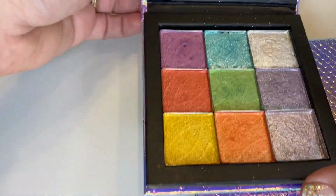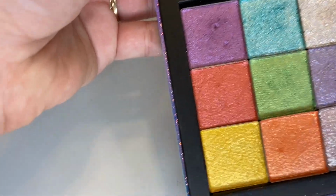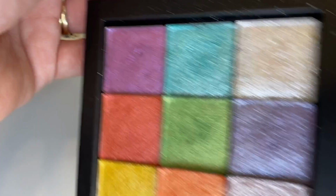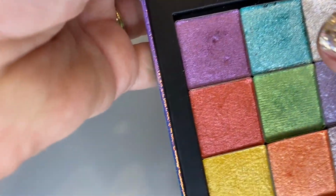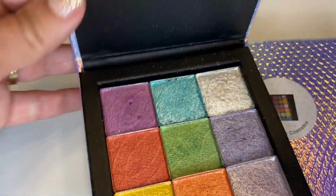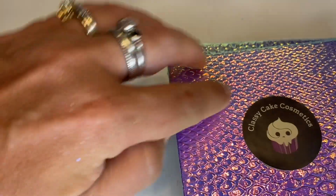And then in this one, we've got some more shades, and darn it, I don't remember. She didn't put the colors on here, so I don't remember for sure. This one might be Rena, and Rena can tell me if I'm wrong, from Boxes and Deals. But I'll go ahead and show you guys.